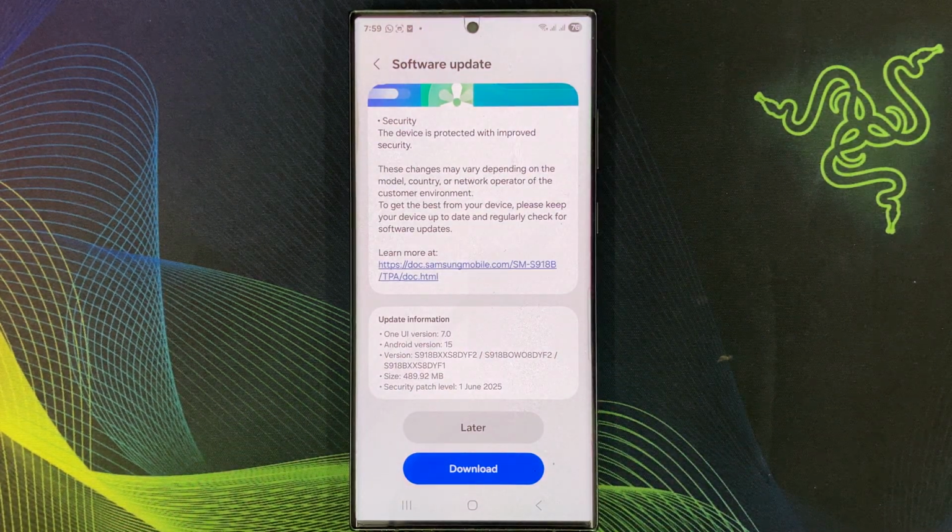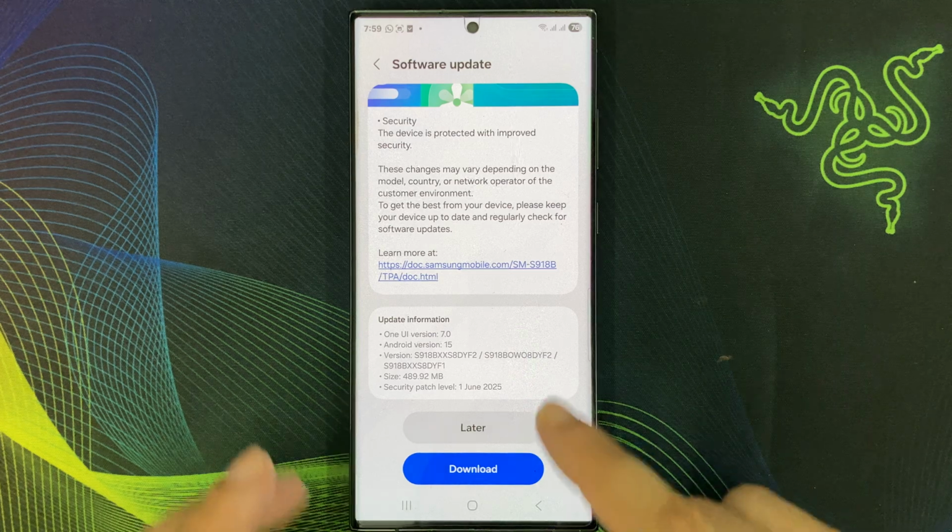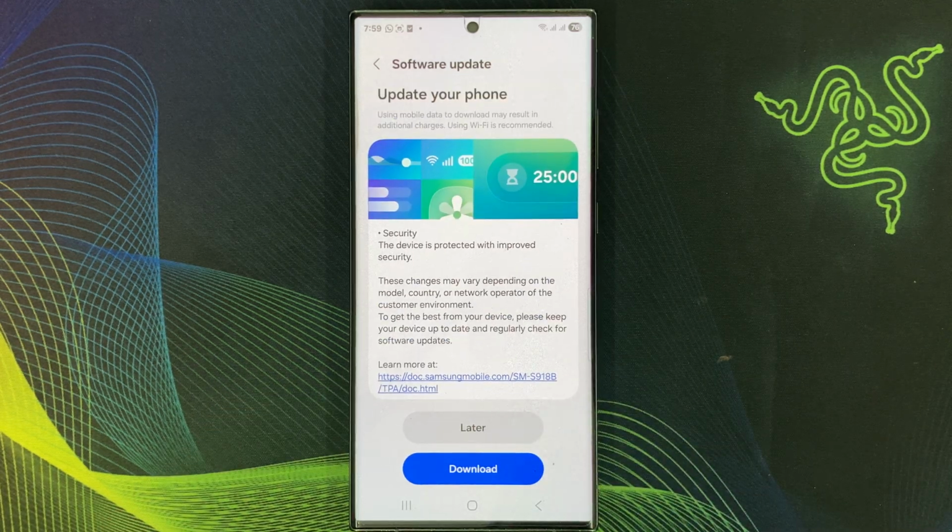This update is specifically for the model SM-S918B, and it is most probably a simple monthly update. It includes security improvements and bug fixes. There's nothing flashy or feature packed this time, but these updates are crucial for keeping your phone secure and stable.